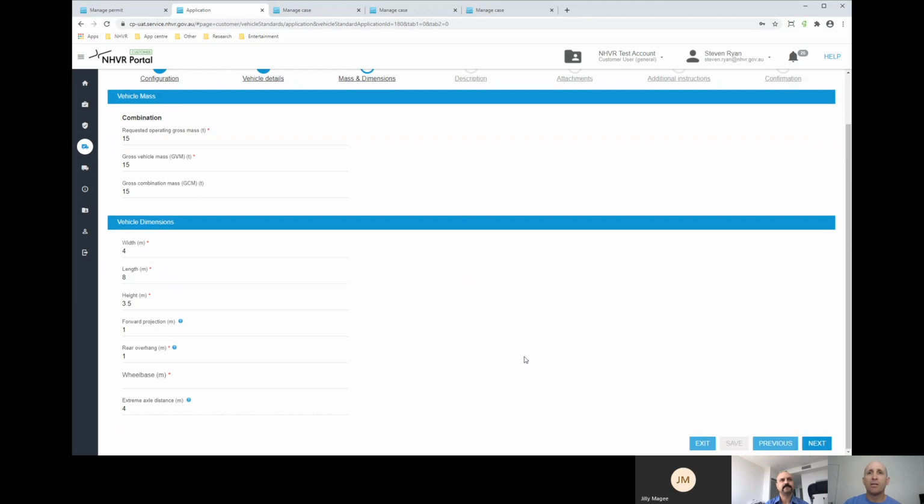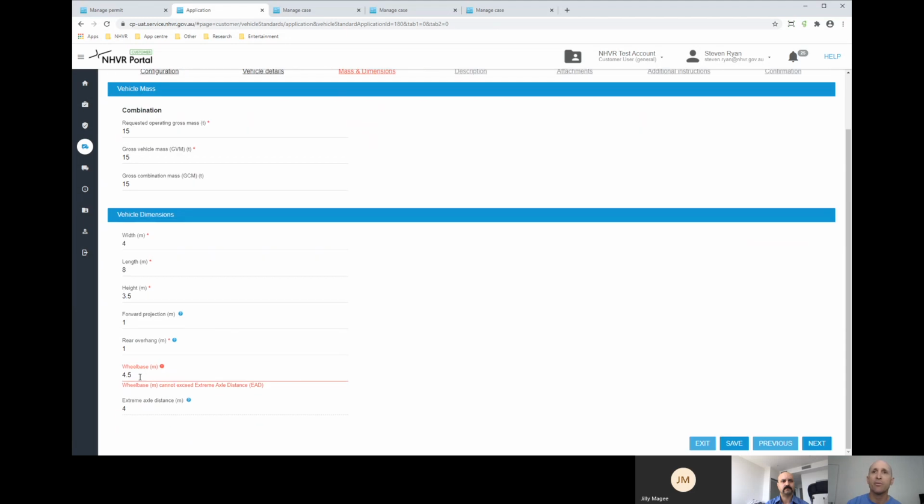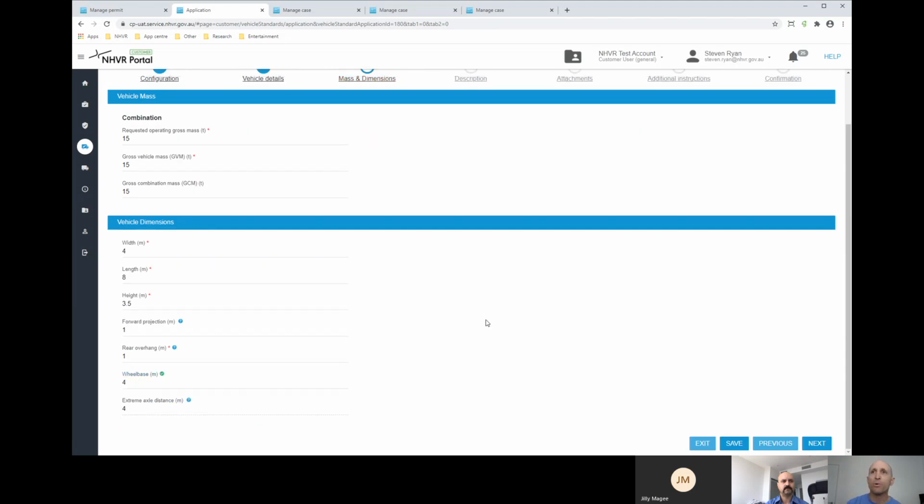Then the next one is around the validations of wheelbase against extreme axle distance. As you can see in here, extreme axle distance is an auto-calculated field that the portal calculates based on axle spacings that have been input in earlier stages of the application. If you put in a figure here that's equal to or less than the extreme axle distance, that's accepted by the system. If you put in a figure that's greater, you won't be able to complete this application without correcting that error. It gives you the prompt to say the wheelbase cannot exceed extreme axle distance, and it also shows up in the wizard steps here that there's an error that needs to be addressed. So that's a small but important one.